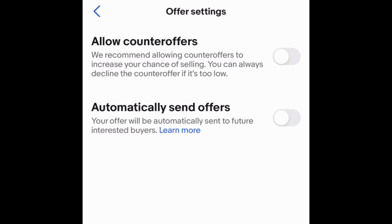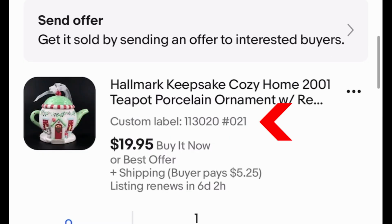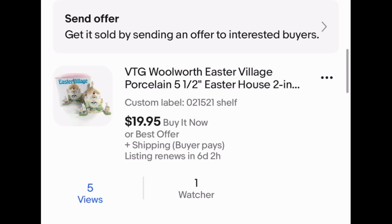I turn counter offers off, submit, and done. This is a small Hallmark teapot Christmas ornament. It's listed for $19.95, and I've had it for a while, so I sent an offer for $15. Again, turned off counter offers, submit, and done.